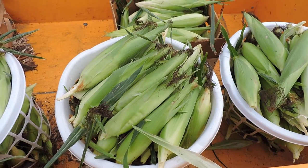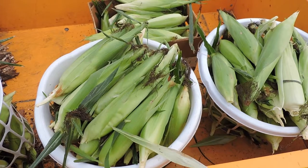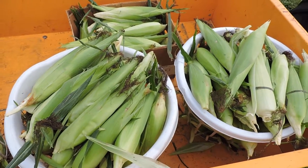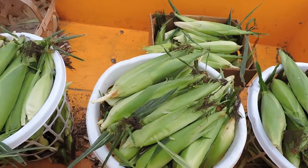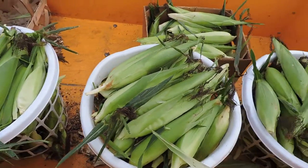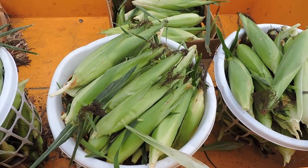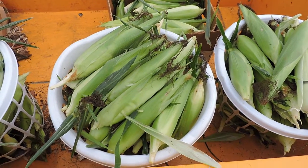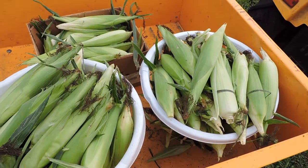But I might get some of those yet. So at any rate, you have years like this when you garden and when you farm, and I'm just thankful for what I do have. This is certainly more than enough corn for our family. Not just to eat now, but also to freeze. My wife will cut the kernels off the cobs and then put them in freezer bags, and then we'll have corn during the winter months.